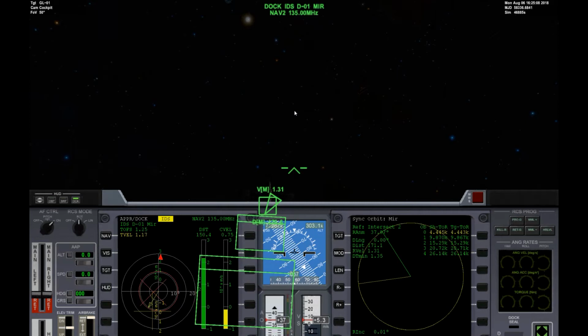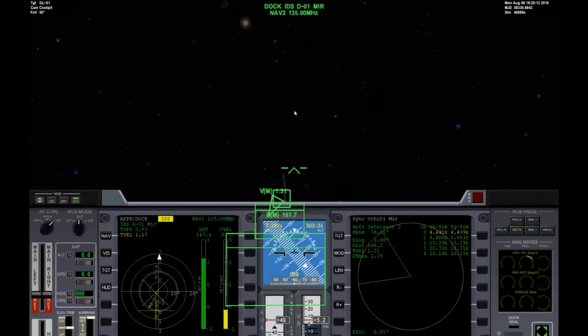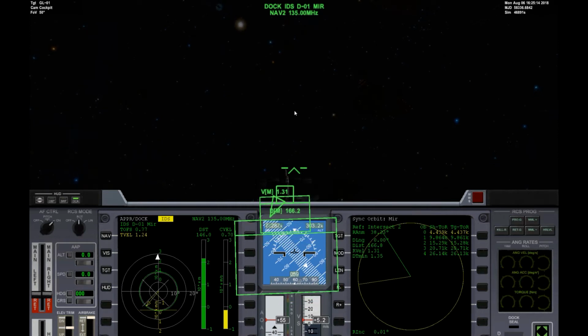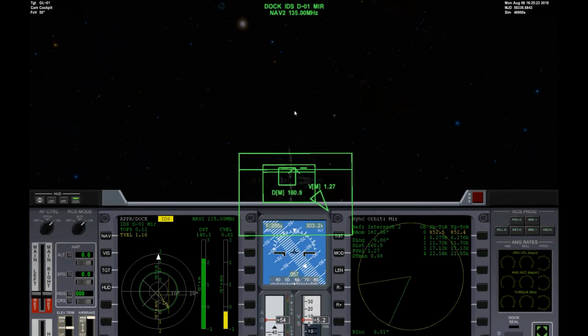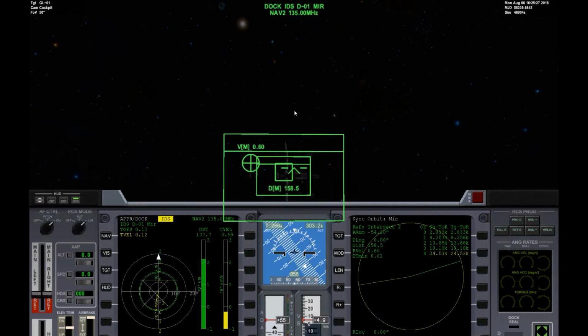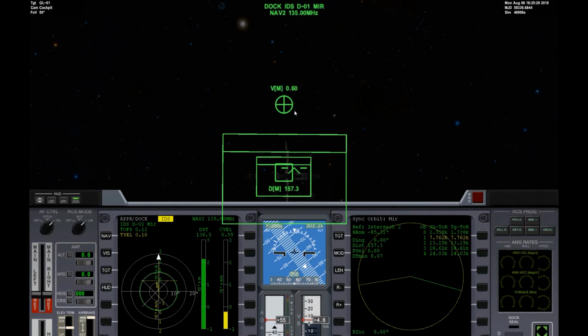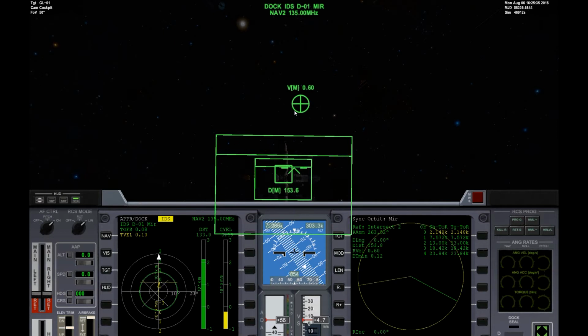Alright, so at this point what I'm doing is I'm centering that red X on the crosshairs, and I'm centering that white triangle on the top. That means we're lined up. Translation. So now we're coming down to the docking adapters, so you see the gold cross. I'm lining up my velocity vector with that gold cross. And the velocity vector is the gold arrow. And we're just about there.